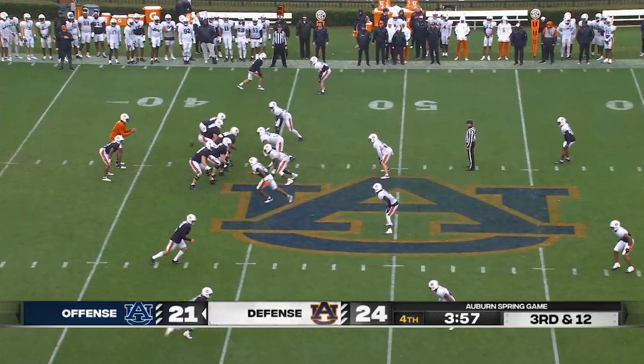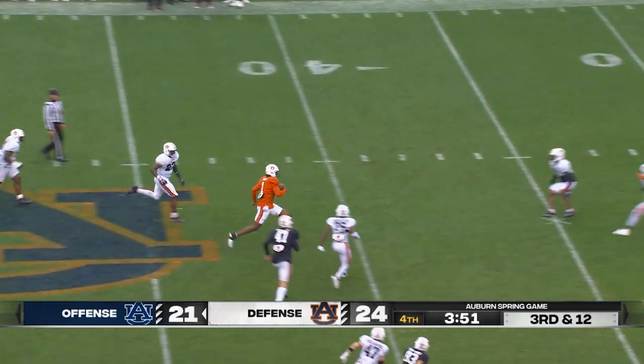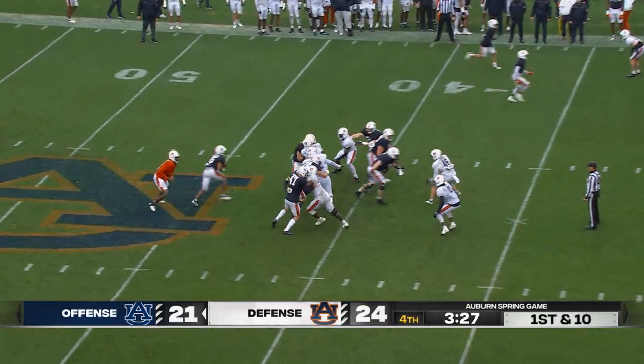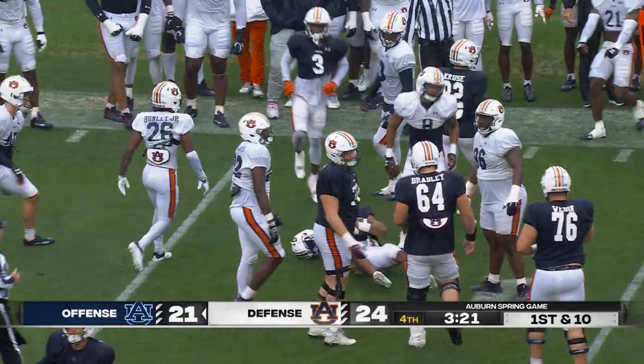Finley from the shotgun on third and 12. TJ steps up into the pocket. He's across midfield, 45-40, and he slides inside the 40-yard line, and that's a first down. Hand off Jones again. Tries to bounce to the outside. Hit behind the line of scrimmage, and he goes down at the 43.